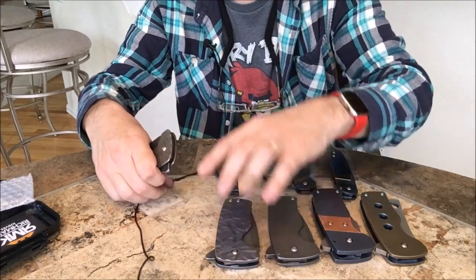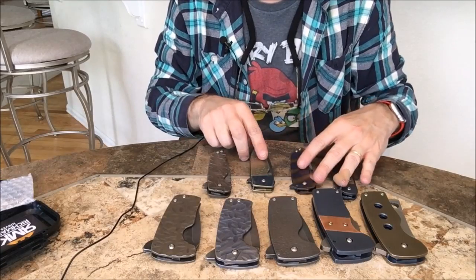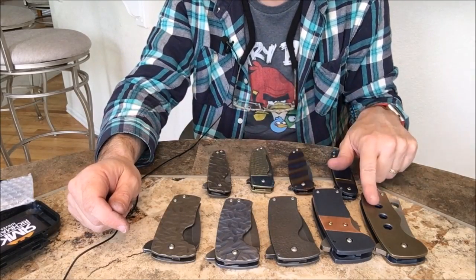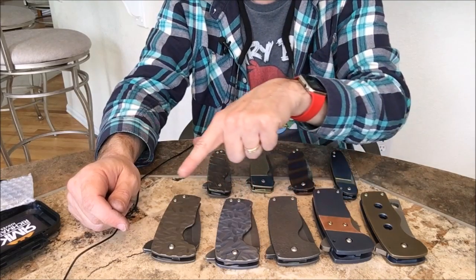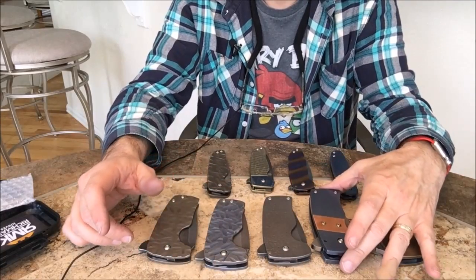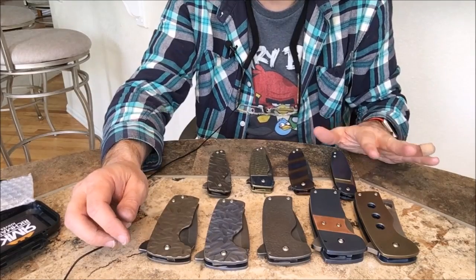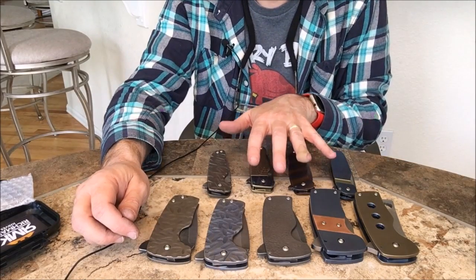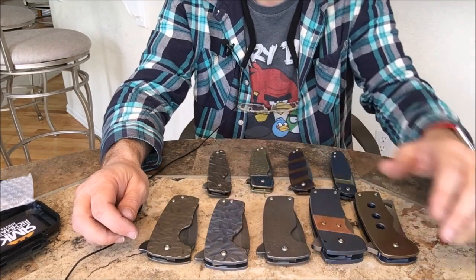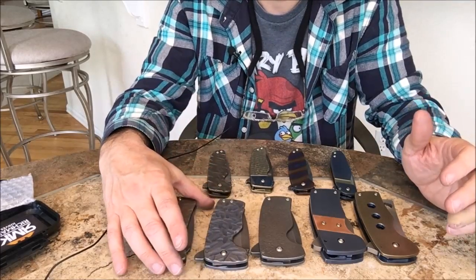Line them up here so you can see them all. Do a quick recap. Okay, so we have 1, 2, 3, 4 first class, 1, 2, 3, 4, 5 Senior Chiefs. In general, my pricing on these is the first classes are $350 and the Senior Chiefs are $400. Now, where does the pricing come from?